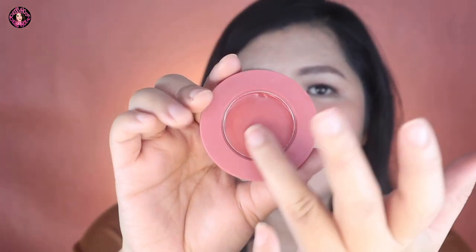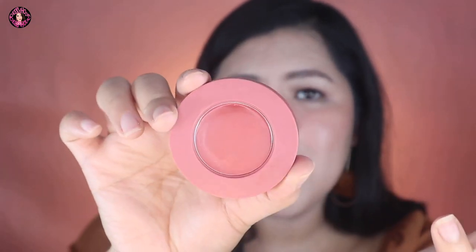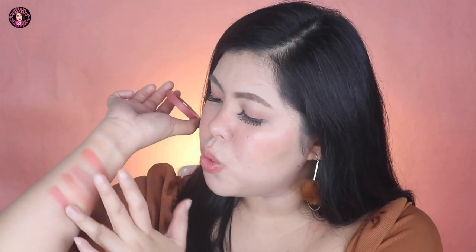Ayun, I don't know kung mapapansin nyo, parang may pagka-oil, may film siya, hindi ko alam. Nag-2 swipes ako para mas makita nyo. Malayo pa lang kita nyo na grabe yung pigment Universal Collection versus kay Face.